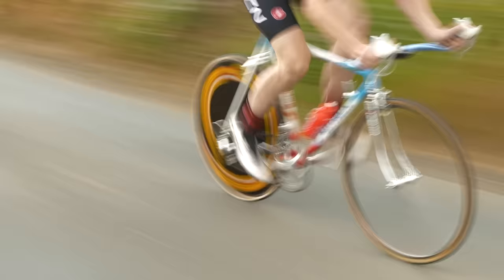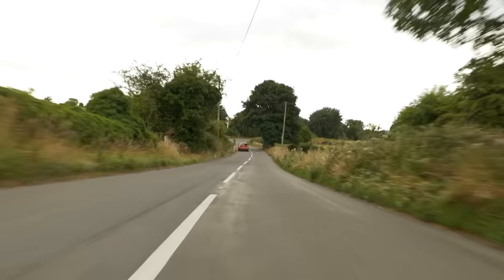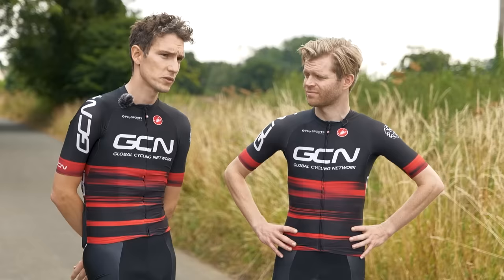To find out how these bikes compare, we're going to do a good old-fashioned race, a proper tear-up here in GCN's Theatre of Dreams, a time trial circuit we've carved out of an area of empty and desolate wilderness in the south of England, known only as the Cotswolds. Well, we didn't carve it, Highways England did.